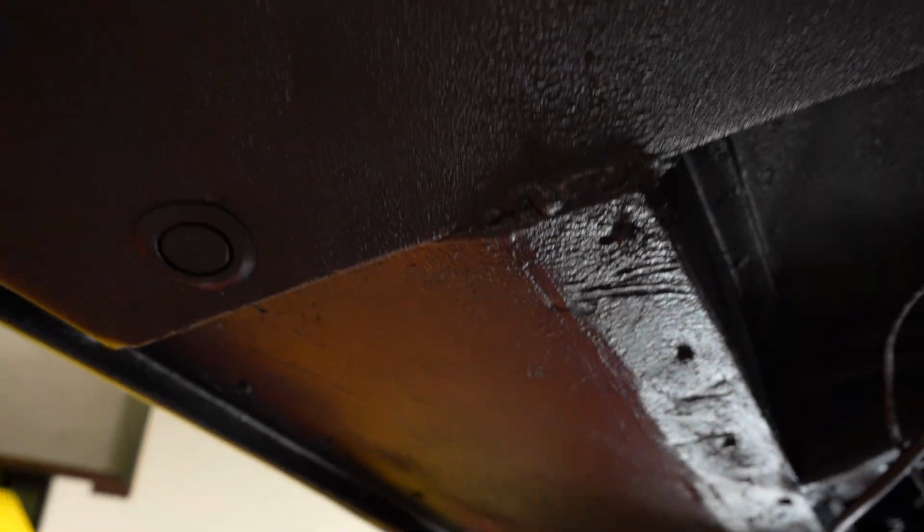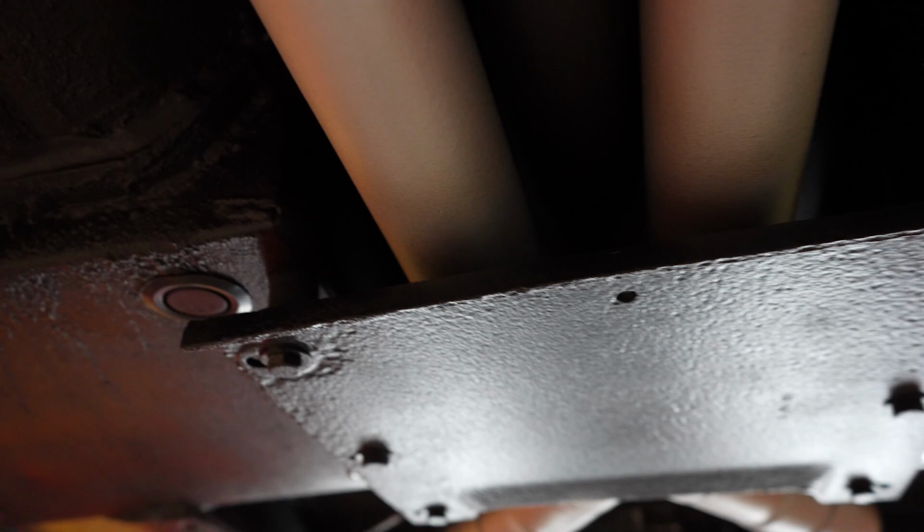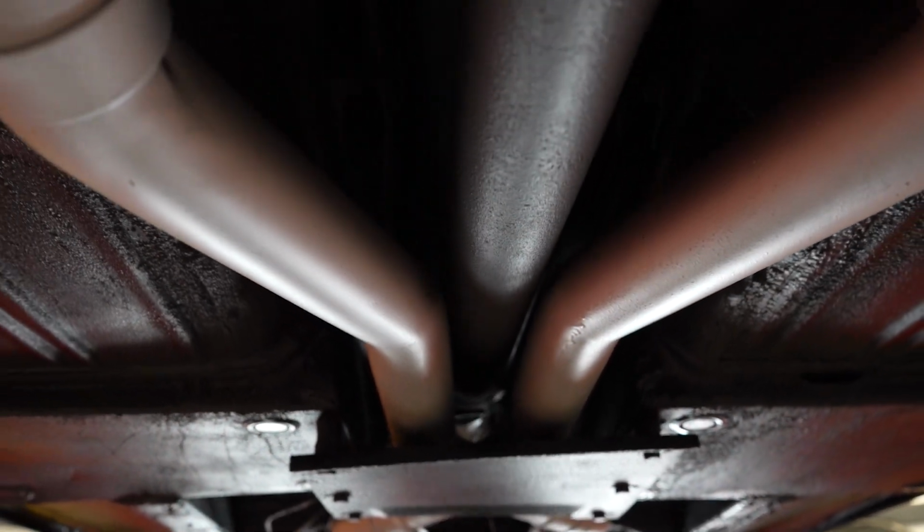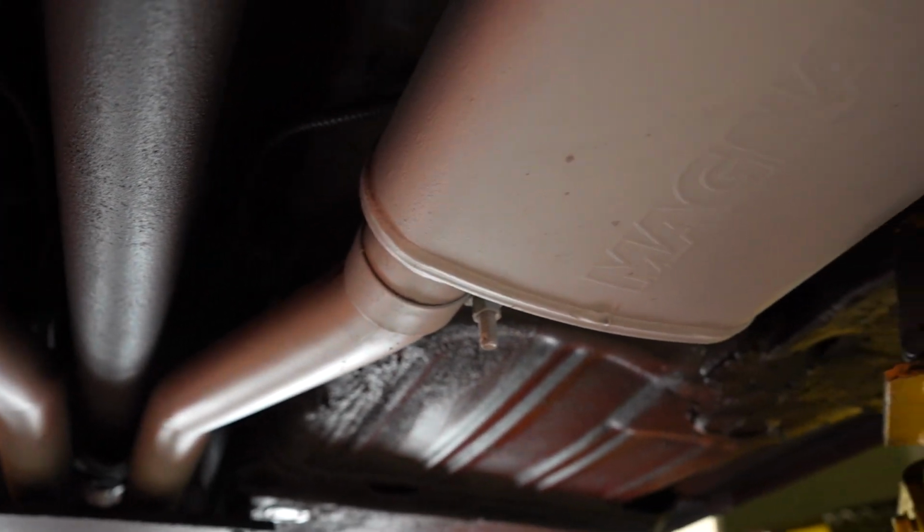So coming off your headers, you have an X-pipe exhaust, going to go back to a dual muffler system. The e-brake is hooked up. It's fed up here through the center tunnel. It does function. MagnaFlow mufflers on the car. And drum brakes in the rear as well.